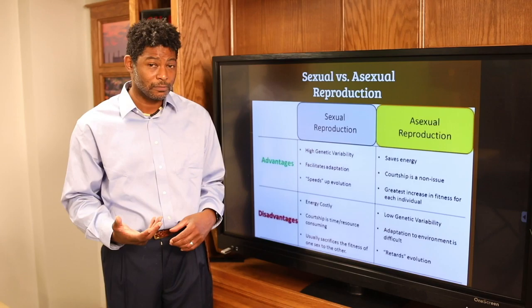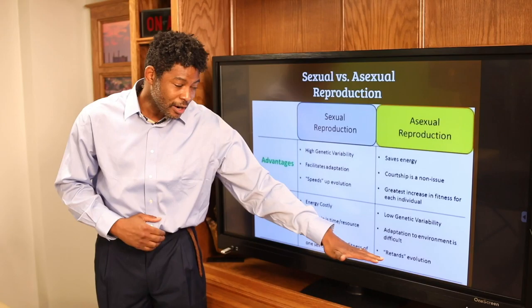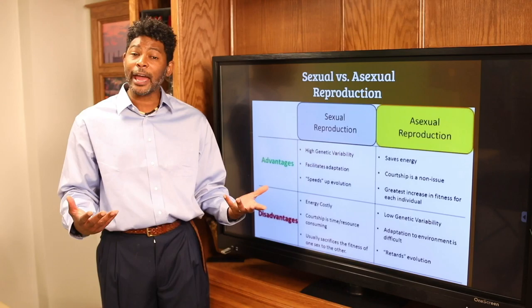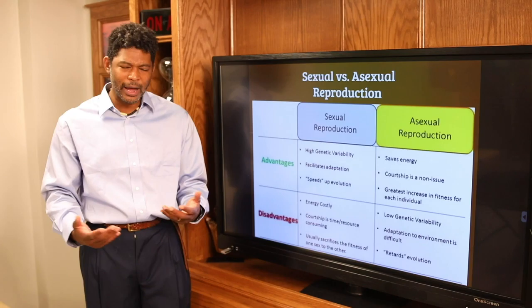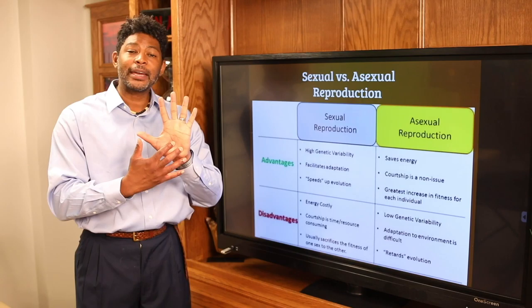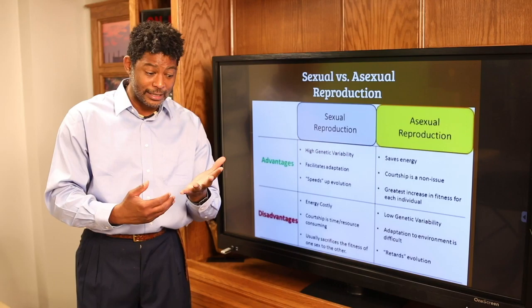That's one reason why, at times, bacteria can be easily killed by changing their environment. You can make it either too hot or too cold. Okay? And then it retards evolution. Retard actually means to slow down or to stop, or to hamper. That's what the word actually means. And so when you're making copy after copy after copy, you're going to slow down that process. Now, you may think, well, why would you want to slow down evolution?